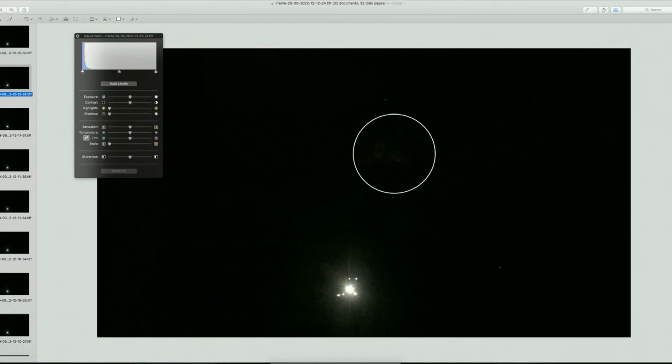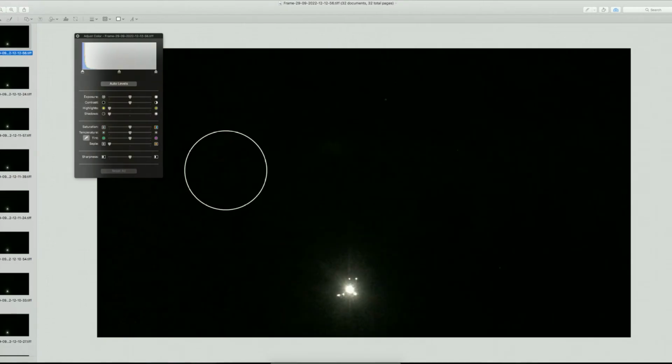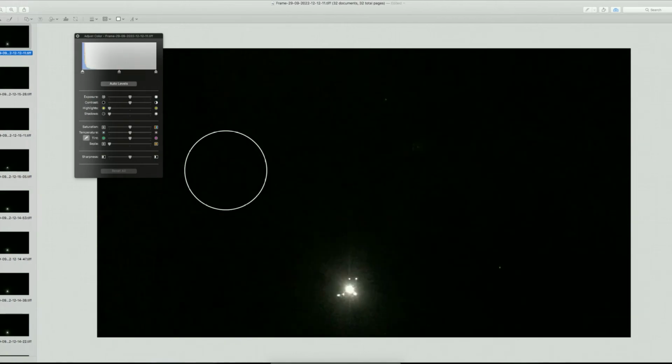Yeah, I mean, it's so faint. It's barely visible right there, but when I hit the auto levels, it kind of lights up something right there. And then the 3 lights. Oh, there it is coming in. Yeah. There's the frame with the 3 in it.